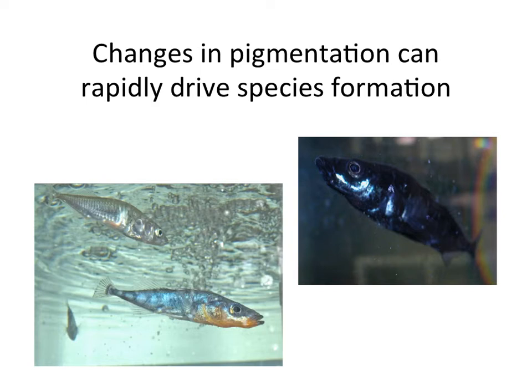Why is this at all interesting or important to study? Because changes in pigmentation can cause species formation. Here's an example from sticklebacks of males that turn red when they're ready to mate. These are the same species from populations that live pretty close to each other in Canada. Turn red when you're ready to mate, or turn jet black when you're ready to mate. Both are males, both three-spined sticklebacks, different populations, doing totally different pigmentation things when they're ready to mate.